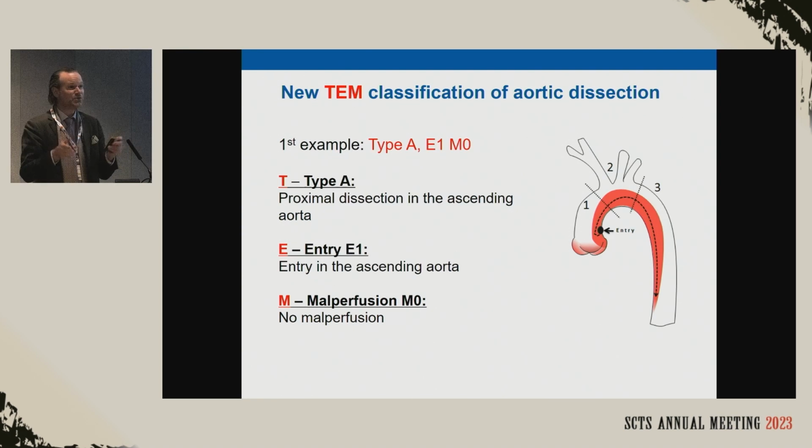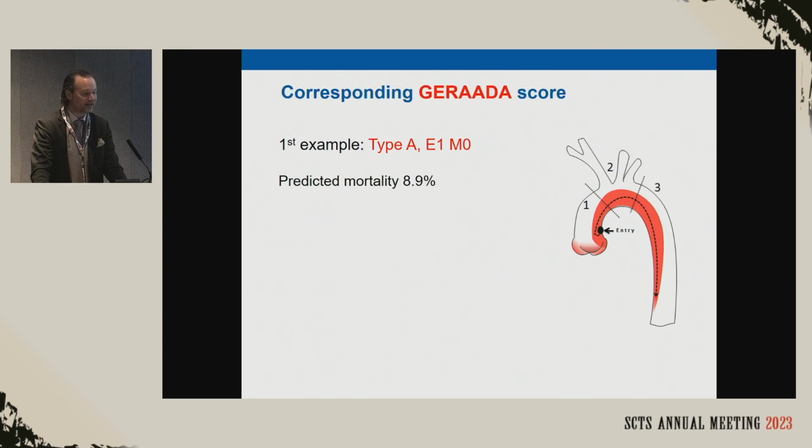And now let's do a combination of the TEM classification and the Gerada score. So let's take a nice dissection. Type A, E1, so a primary entry tear somewhere in the proximal thoracic aorta between the root level and the BC trunk offspring, and no malperfusion. So this patient has a calculated risk of 8.9% for 30-day mortality. This is the nice one.